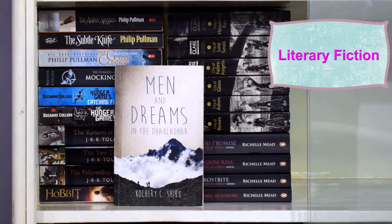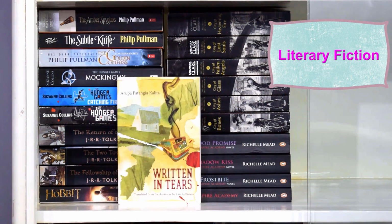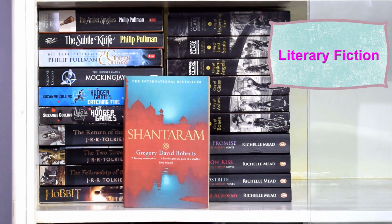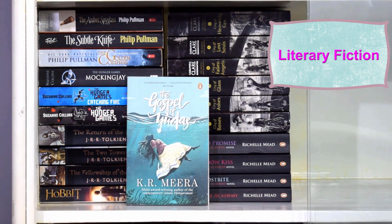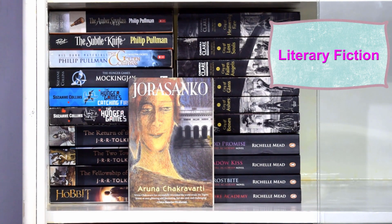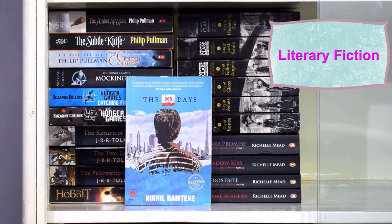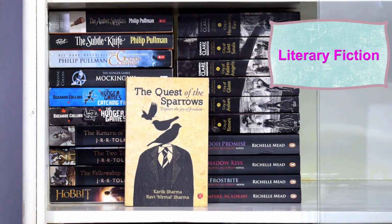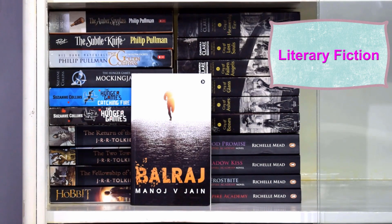Robertson, Men in Dreams in the Dhauladhar by Kocheri C. Shibu, The Lives of Others by Neel Mukherjee, Written in Tears by Arupa Patangia Kalita, Shantaram by Gregory David Roberts, Marley and Me by John Grogan, Manzil by Kaushal Hingu, The Gospel of Judas by K.R. Meera, Jodoshako by Aruna Chakravarti, 31 Miles by Vinita Bakshi, The 365 Days by Nikhil Ramtek, The Quest of the Sparrows by Kartik Sharma and Ravi Nirmal Sharma, The THC Under a Gibbous Moon and Balraj by Manoj V.